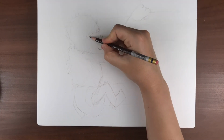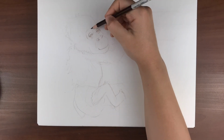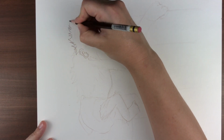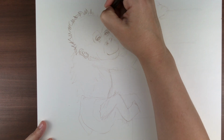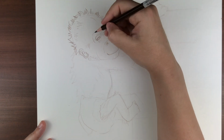But anyway, I always start my sketches with the basic shapes and just trying to get the placement of the facial features in roughly the right spot with loose and gestural marks, and then slowly tightening everything up as I go to solidify where I place everything on the drawing.